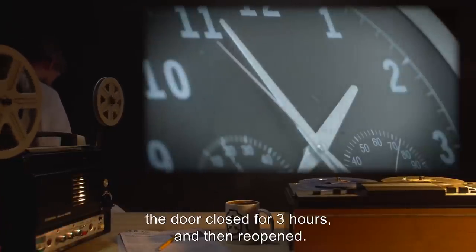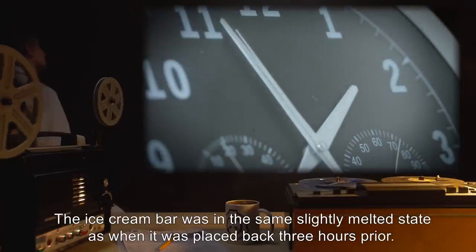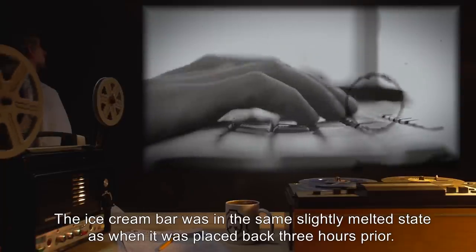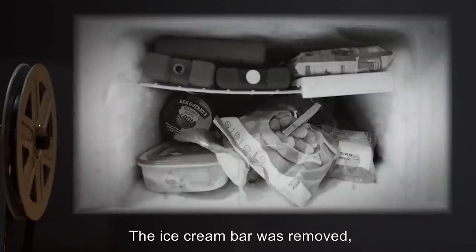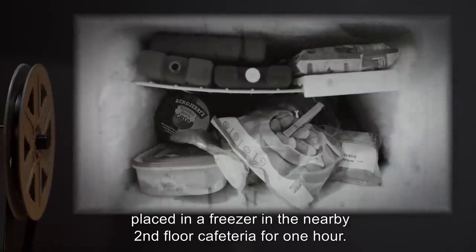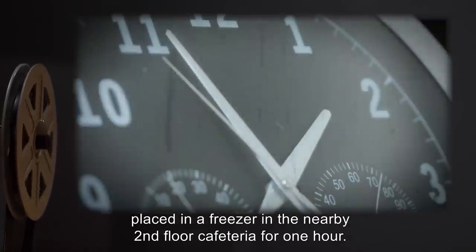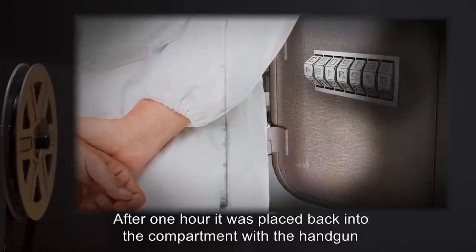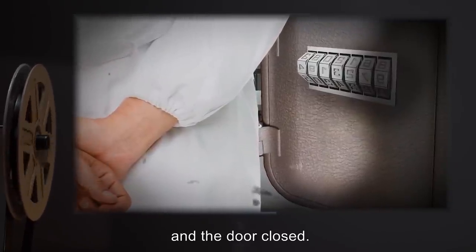The door closed for 3 hours, and then reopened. The ice cream bar was in the same slightly melted state as when it was placed back 3 hours prior. The ice cream bar was removed, placed in a freezer in the nearby second floor cafeteria for 1 hour. After 1 hour, it was placed back into the compartment with the handgun, and the door closed.